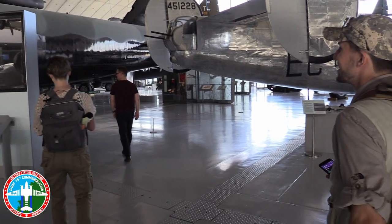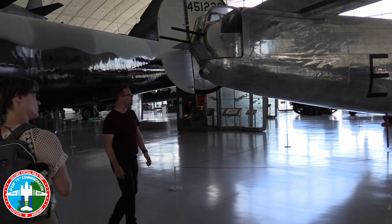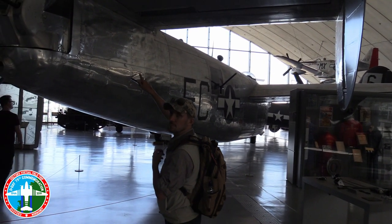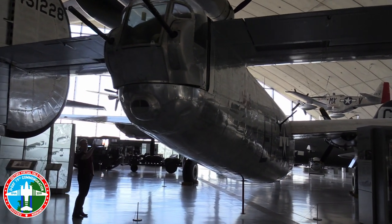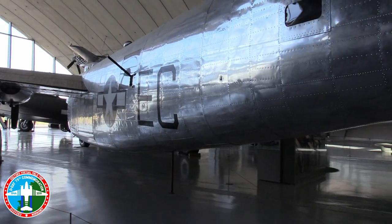We got a B-24. Was it a J Liberator? B-24 Liberator. I don't know which variant. There are two different versions. That's a B-25 up there. So they're similar. So two very similar aircraft. The B-24 is a heavy bomber, the B-25 a medium bomber.